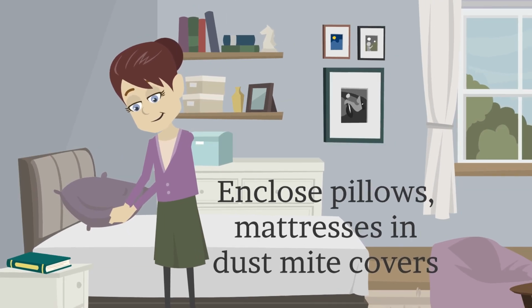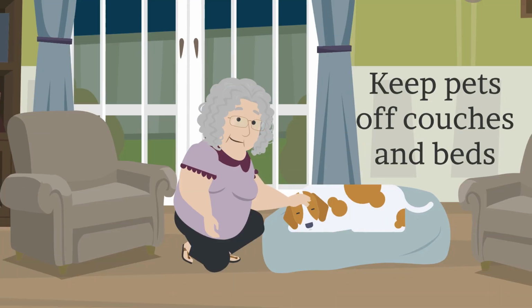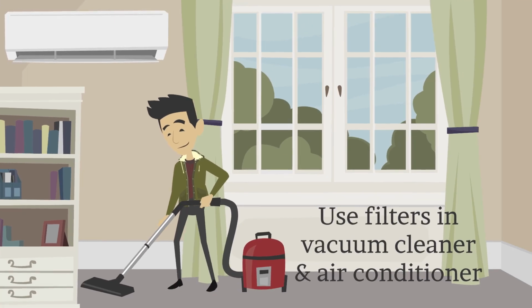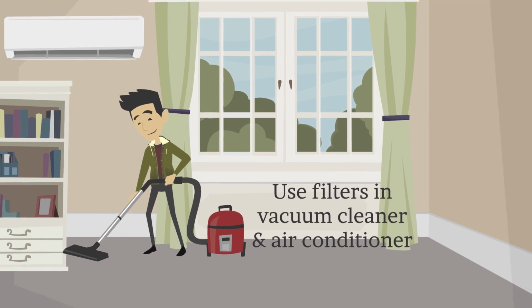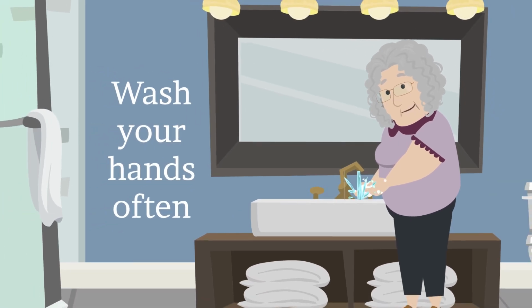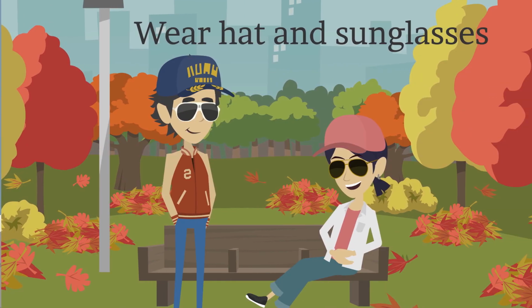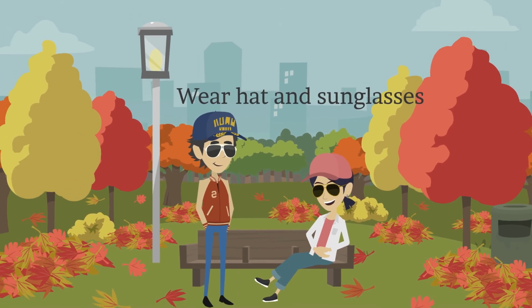Enclose pillows and mattresses in dust mite covers. Keep pets off couches and beds. Use filters in your vacuum cleaner and air conditioner to reduce the amount of allergens in the air. Wash your hands often, especially after playing with pets. Wear a hat and sunglasses to protect your eyes from pollens when you are outside.